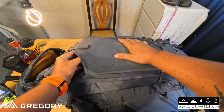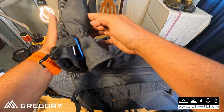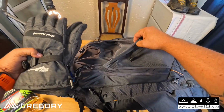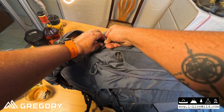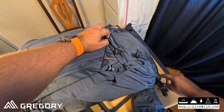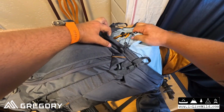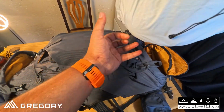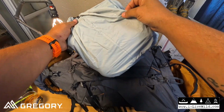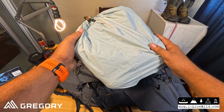Right on top here at the moment I've just got my gloves, First Ascent thermal insulated Thinsulate gloves. They go in this front dry pocket, just as an easy to reach place. Then going down into the sleeping bag compartment, I've got all my sleeping gear in this little pouch. This is a pack sack, what they call. This is not a dry bag, although I think this is quite waterproof as it is.